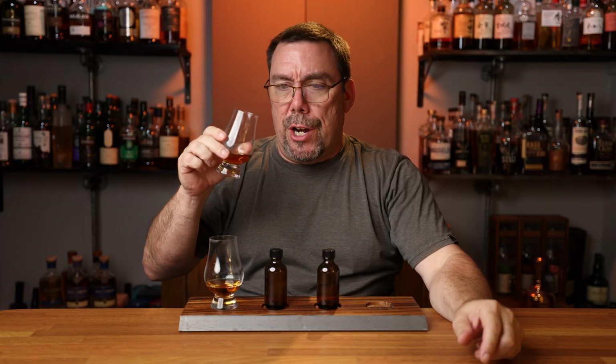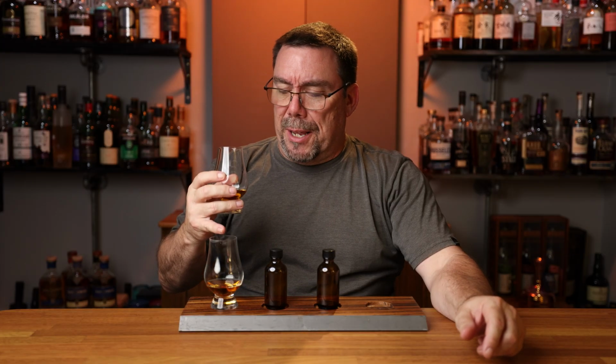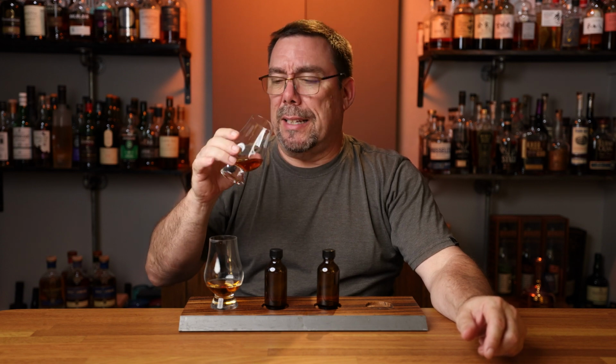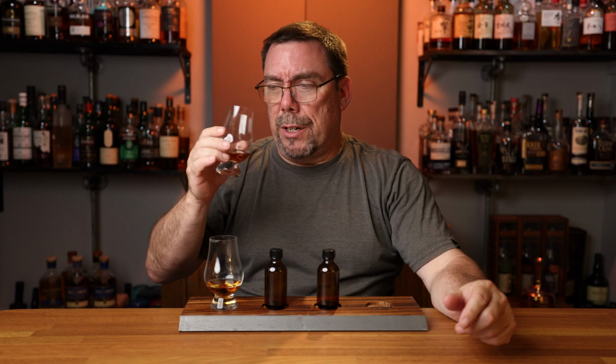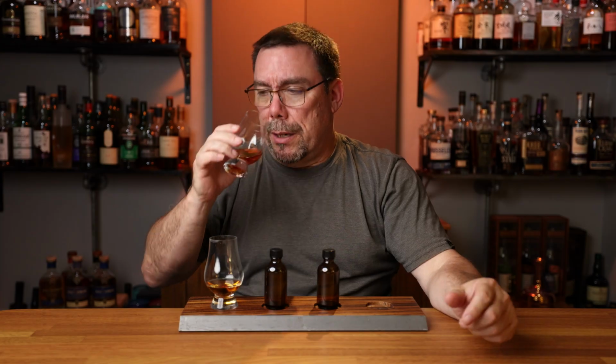All right, glass number two. That cherry note is there as well. Not as spicy. And based on the fumes that I'm getting, I don't think this is as high in the ABV. Smells like a typical bourbon. A little bit of vanilla. Not so dominant with the brown sugar or the caramel. A little bit like this one, just muted.